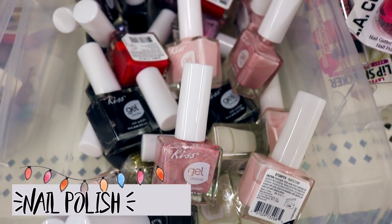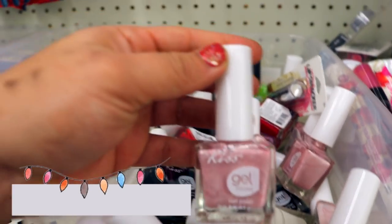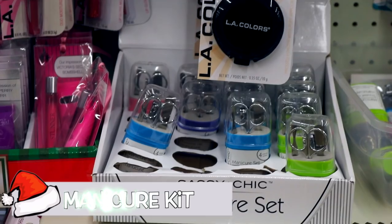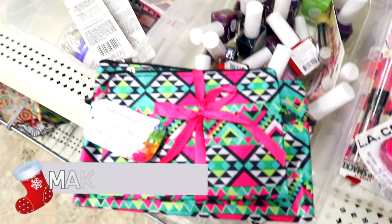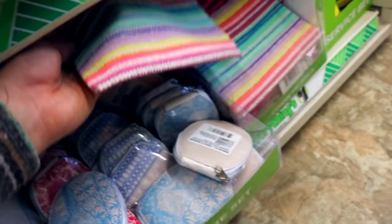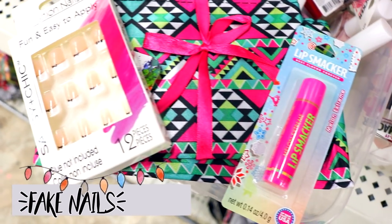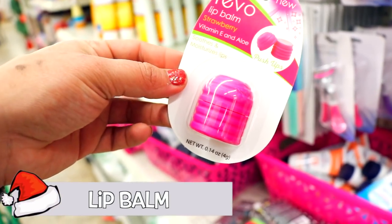Nail polish is another great option. They always have a bunch of different colors and brands at the Dollar Tree as well. A nail kit or a manicure kit is always good to put in a stocking as well. Another great $1 stocking stuffer is makeup bags. You always need them, and Dollar Tree has a bunch of different color options as well. You could also add in some fake nails to a younger girl's stocking, and I feel like mixing it with some lip balm and then the makeup bag would make a really cute stocking stuffer.